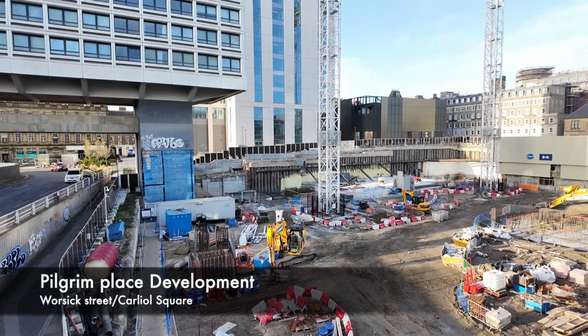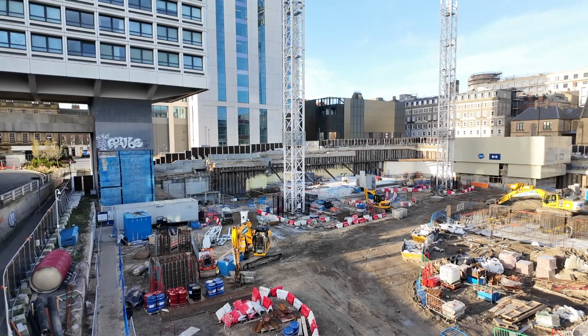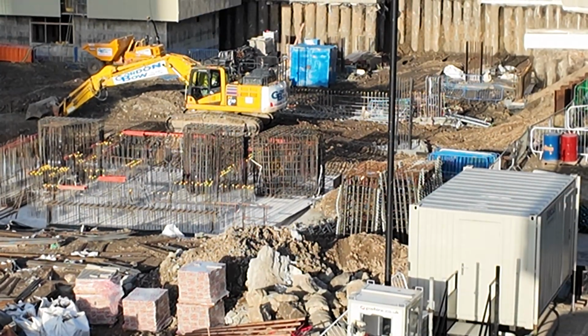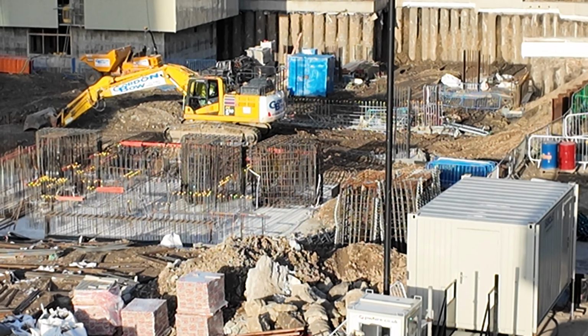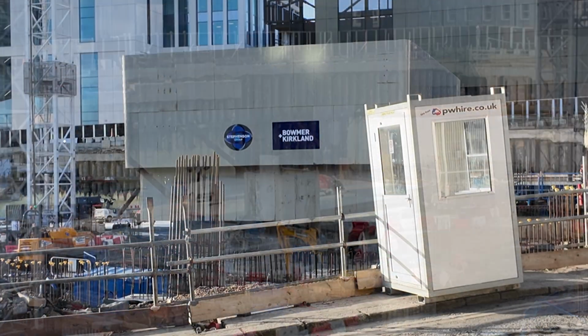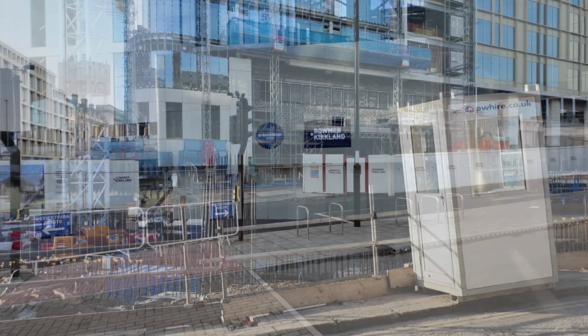Round at the Pilgrim Place development, work on the new office blocks is continuing. Looking across the site, you can see it's starting to take shape. Looking down to the side, you can see what looks like the foundations into what is going to be the second tower, and across the back a lot of concrete has been poured, and at the very top of the site you can see the first tower is starting to get off the ground.